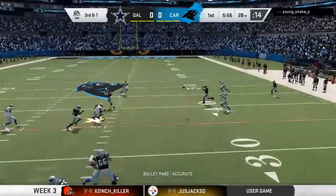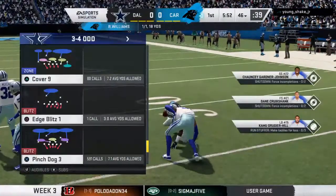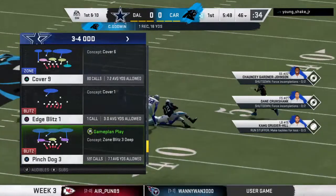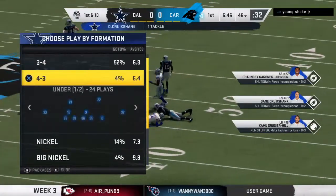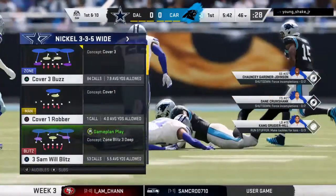Here's Williams, operating from the gun. Open man is Godwin. It's complete. And able to get this one across the 45 before he's brought down. Give him 18. It's a Carolina first down. 1st and 10 at the 46-yard line.